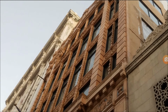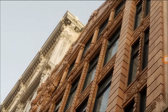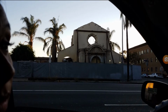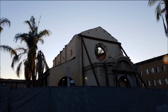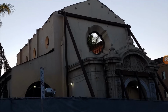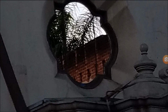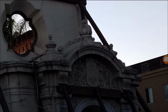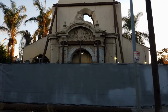So even when we see glorious buildings like these, there is a possibility that there's red brick underneath. And then was driving by and saw this church under renovation. And I didn't notice it at the time, but going back and going through the photos, if you look right through this quadrifoil here, you can see the brick on the inside. So even a church like this has brick on the inside.